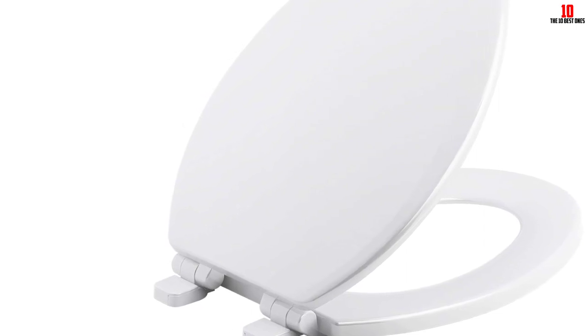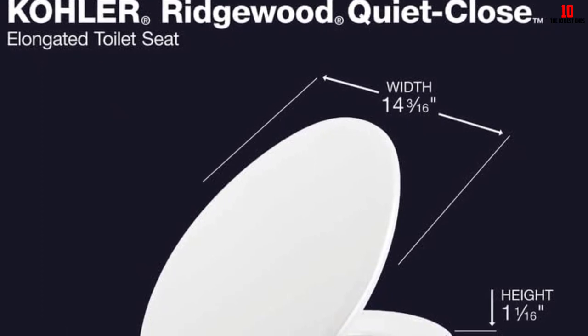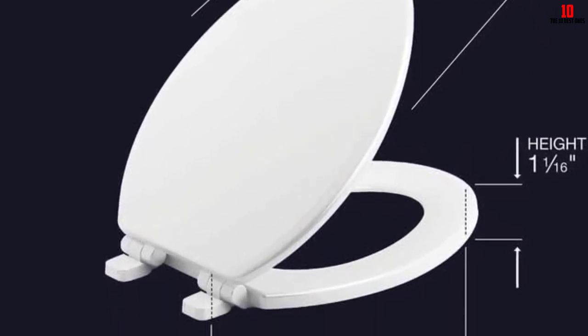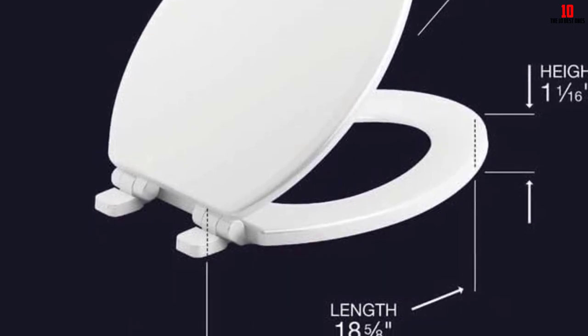and feel. With its sturdy construction and easy installation, this seat is built to last. The white color and elongated design make it a perfect fit for most toilets. Enjoy the benefits of a high-quality toilet seat with the Kohler 20454-0 Ridgewood Seat.